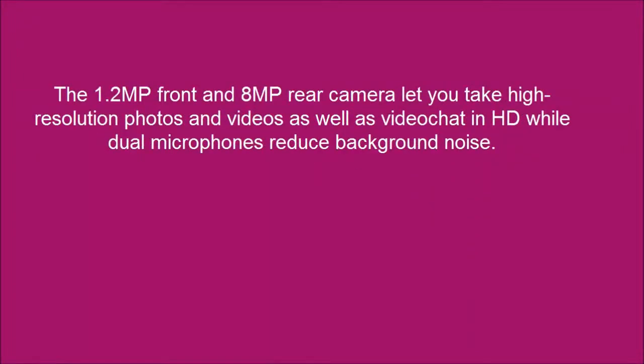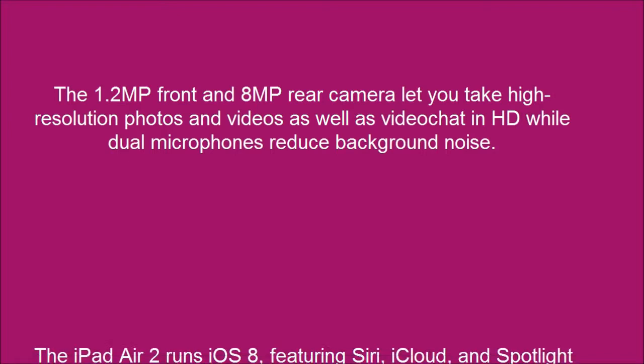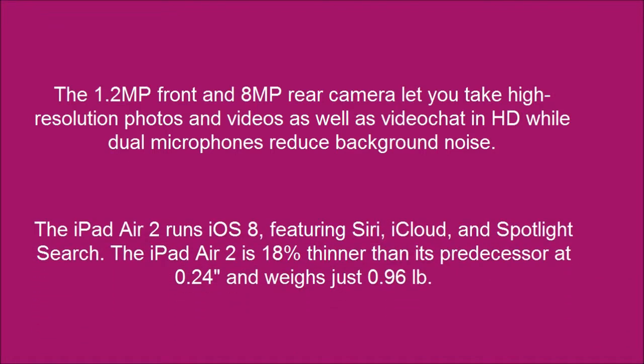The 1.2MP front and 8MP rear camera let you take high-resolution photos and videos as well as videochat in HD, while dual microphones reduce background noise. The iPad Air 2 runs iOS 8, featuring Siri, iCloud, and Spotlight Search. The iPad Air 2 is 18% thinner than its predecessor at 0.24 inches and weighs just 0.96 pounds.